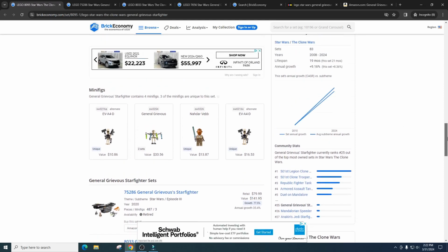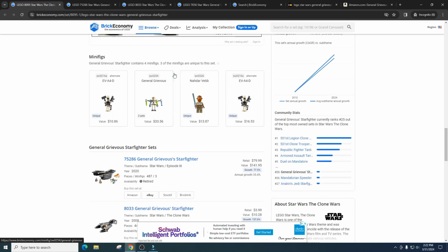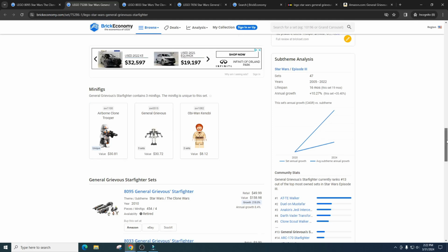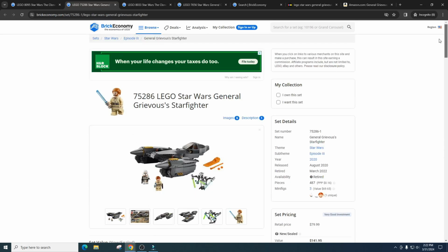I can't remember how to properly pronounce it, if I am doing that right or not. But yeah, I definitely want to say this one wins just for the Clone Trooper alone. I really, really like the Clone Trooper. So I think I like this one more.